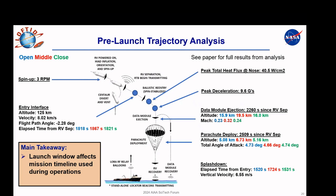So let's talk a little bit more about the trajectory. This is a really high-level condensed summary of some of the key metrics and some of the differences between them. I'd recommend you look at the paper for a more technical, detailed side of it. But the main takeaway is that the launch window affects basically the mission timeline. Think of that as how long, from separation to splashdown, the sequence of events takes to occur.